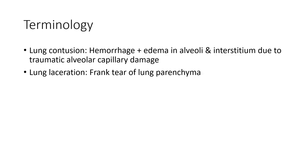Lung contusion: hemorrhage plus edema in the alveoli and interstitium due to traumatic alveolar capillary damage. Lung laceration: tears of the lung parenchyma.